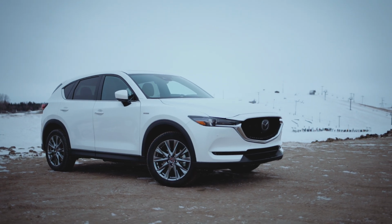The two other things that you get when you get the CX-5 100th Anniversary Edition, you get a 1/43rd scale model of the R360, which I mentioned was their first passenger car. Plus, you get a fairly detailed photo book, coffee table book, detailing Mazda's history, going back to its origins as a cork manufacturer.